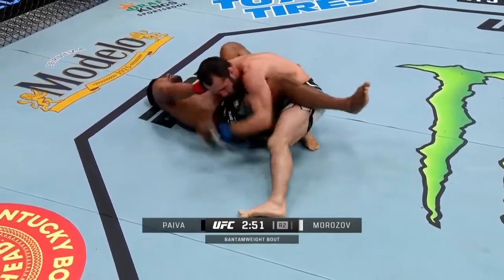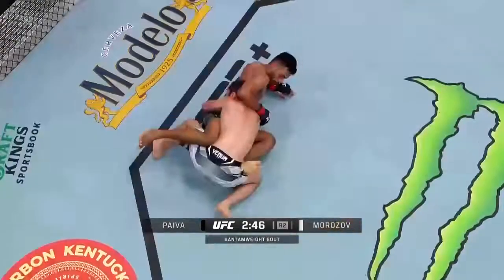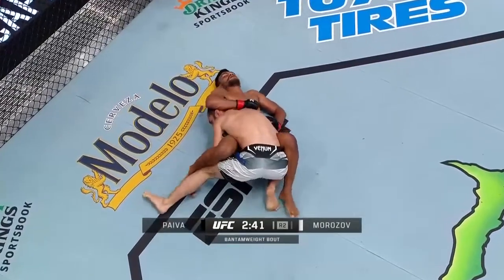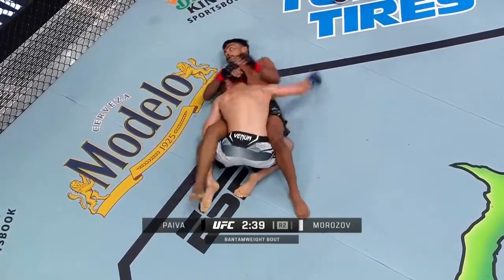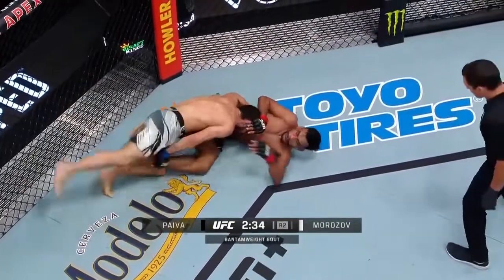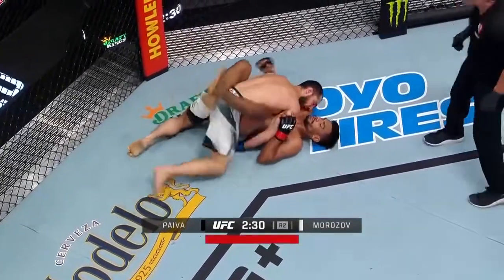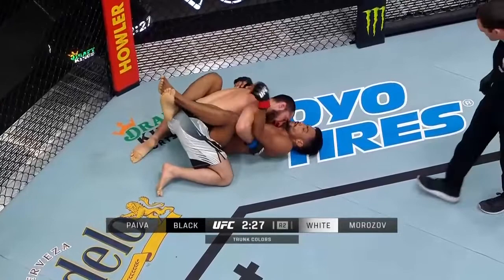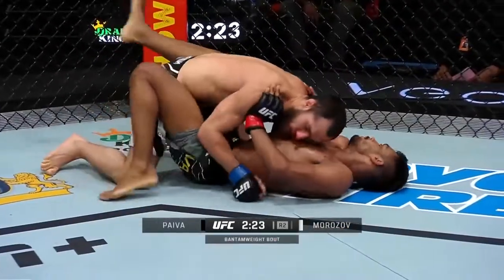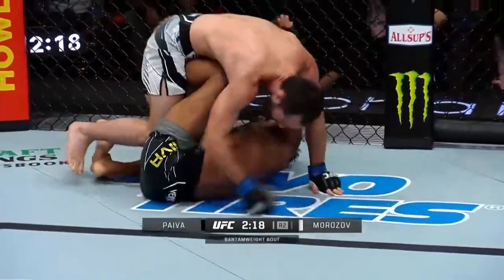Good control here from Morozov. See if he can continue to do damage down here. There's an omoplata there. Well, it's gone now, but a moment ago, an omoplata for Paiva to try and get a reversal or go for the submission. And that's what Paiva's trying to do, right, Michael? He's trying to push the head to one side so he can either escape or throw the leg over for an omoplata, even if it's just a sweep and get up. Anytime you push on the head like that and get a nice bit of separation, the omoplata is always there to take. Trying to elevate him with the legs.